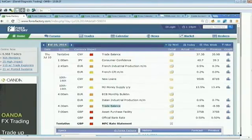Now, what about the official bank rate? That's going to come out right at 7 a.m. Is there a big move there? One which we would be looking out for? Is it a small move? You know, what can we do with the report? Doesn't come out that often. That rate statement report comes out very rarely, as you can see.